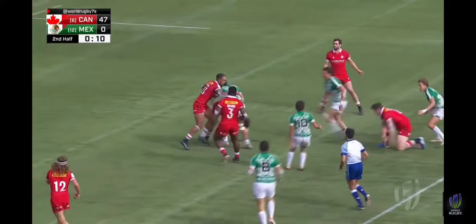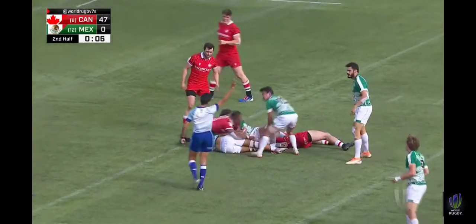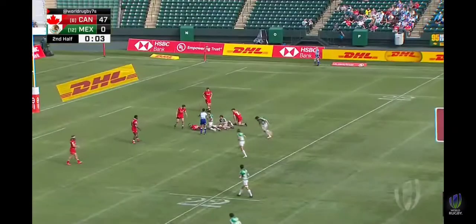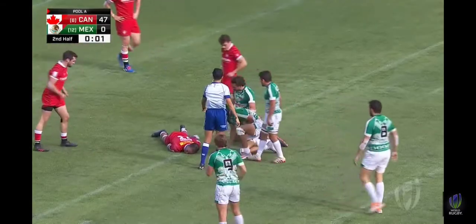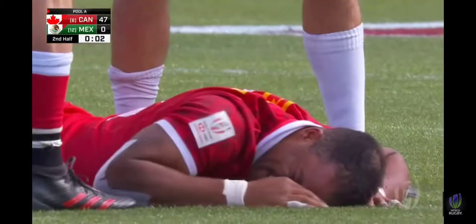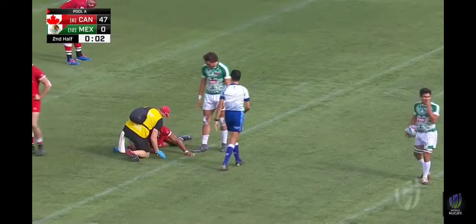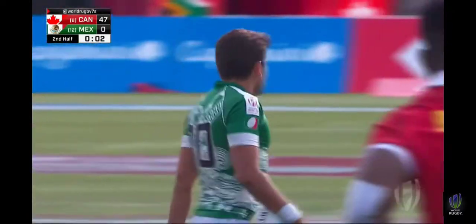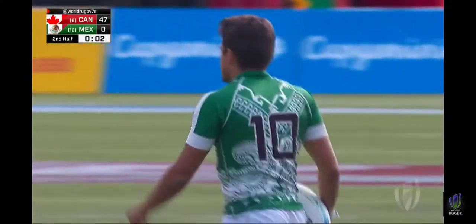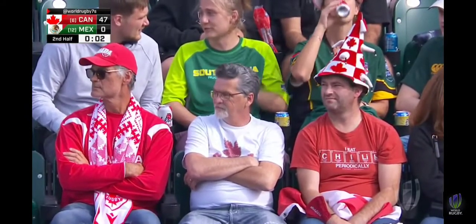Oh, good work from the Mexicans. Ancira gets through. He's inside the 22. Again. And they're going to have a penalty. Thumbs off. He's injured. And time is off here. I think it's because of an injury, not because of a yellow. Yeah. Time is off. Maybe Ngongo's down. Time is off. Yeah. Beltran just and the troops.